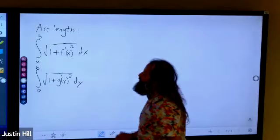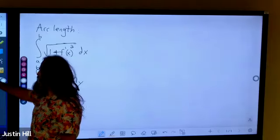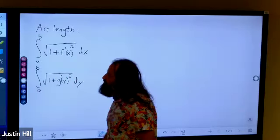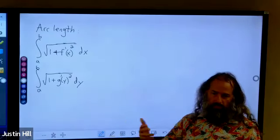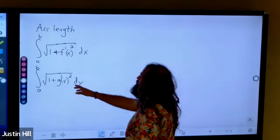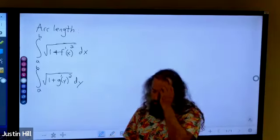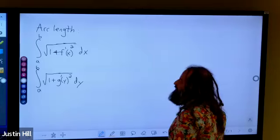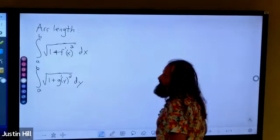All right, so good. So we have these formulas to work with. Looking at the problems, honestly, most of these problems give you the information as if you're doing this integral with respect to x. So that works perfectly there. But keep both in mind.